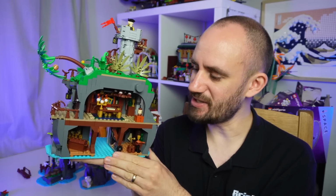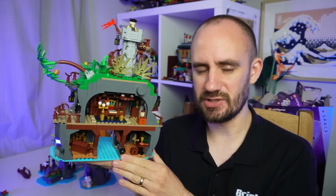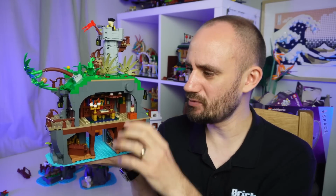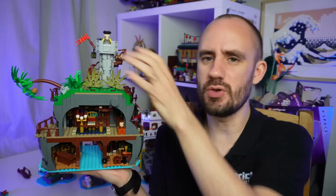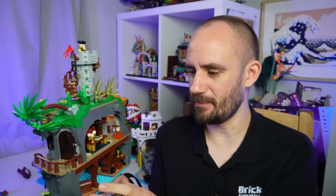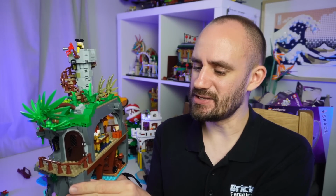I would think one of the first things that a Lego Ideas designer would do to this would say, do we really need all of that treasure hidden down here? Do we really need all of these details? Can we maybe use one or two larger bricks instead of all of these tiny bricks for various different parts? And that is, I think, one of the big selling points of this set.